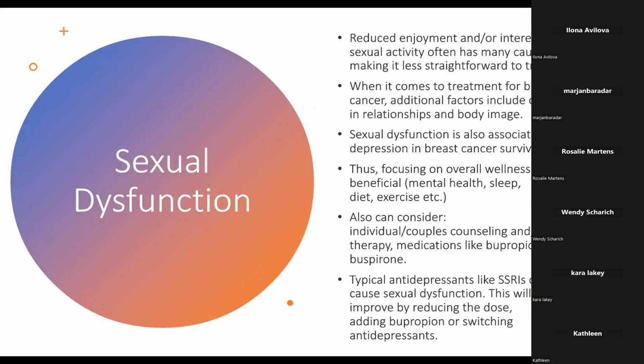So sexual dysfunction. Reduced enjoyment and/or interest in sexual activity often has many causes and therefore can be less straightforward to treat. For example, in patients with breast cancer, additional factors that can play a role include changes in relationships during and after treatment, and body image. Sexual dysfunction has also been associated with depression in breast cancer survivors. So again, this is just another one of those moments where that holistic approach really makes a difference, and especially when it comes to sexual dysfunction.